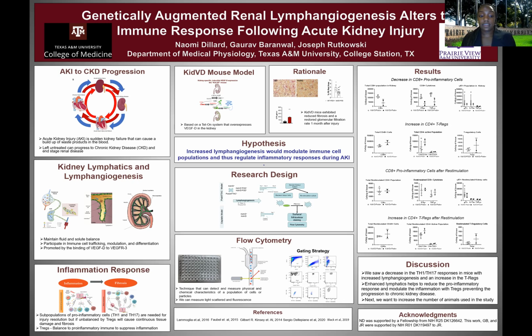So to better understand the impact of lymphatics in resolving inflammation, we used a transgenic mice model termed the KidVid model up here, which is based on a TET-on system that overexpresses VEGF-D in the kidney. And VEGF-D is what promotes lymphangiogenesis.